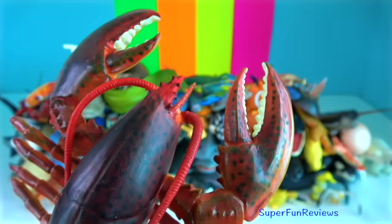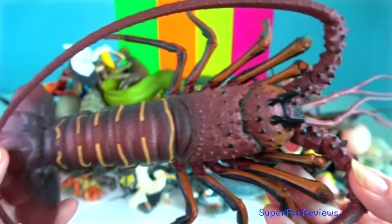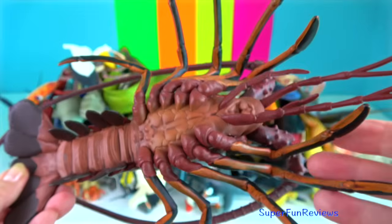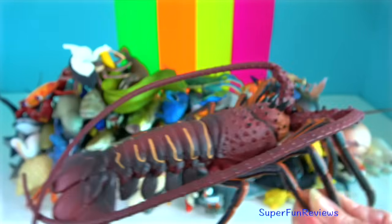Notice their eyes. They are compound eyes on stalks. And this is the spiny lobster. Easily recognized by their thick spiny antennae and lack of chelae. They have a slightly compressed carapace lacking any lateral ridges.